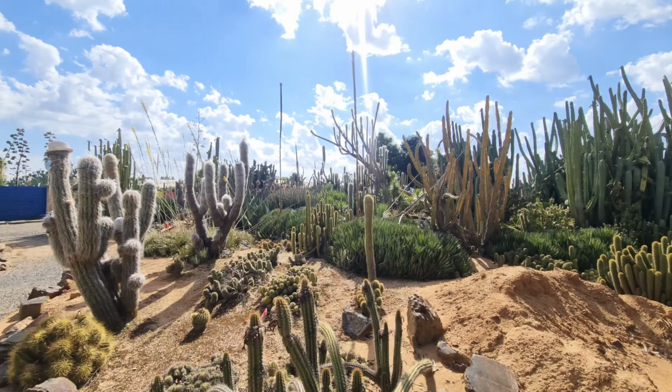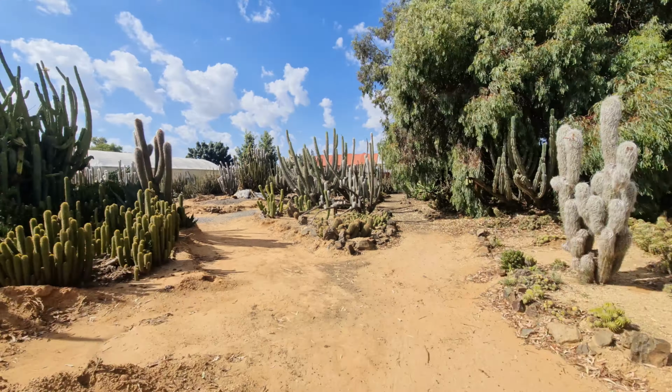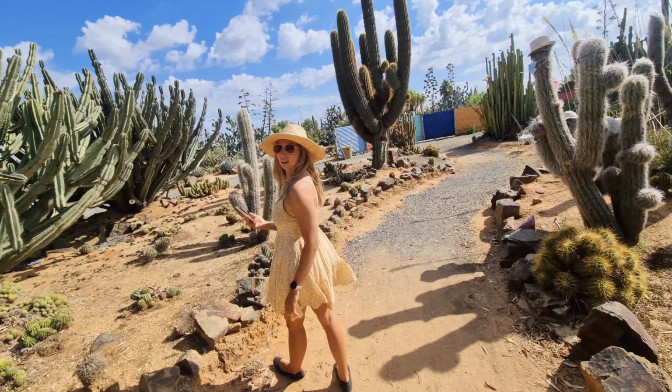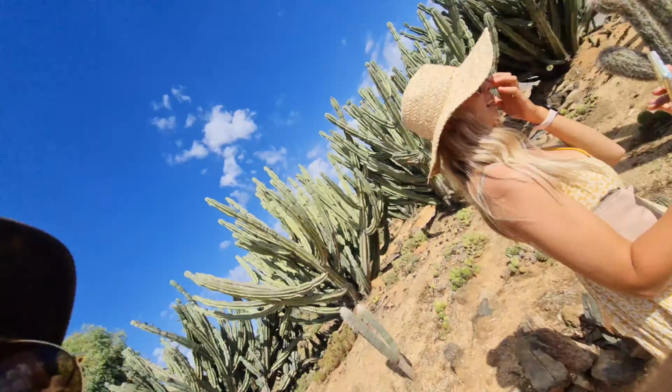We are currently at the largest cactus garden in Australia. Yeah. And, check it out. How big is it, Nay? 12 acres. 12 acres. Massive. And guess what? We have it all to ourselves. Yep, there's no one else here yet.